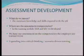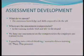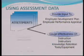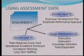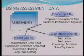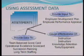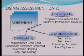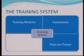The next thing we want to do is carry this out to critical thinking and scenario-driven training, which is if, then, else. So we can use assessments, which is the HR side of reaching out. We want to use assessments to provide input to employee development plans. We can gauge effectiveness of certain systems within the training program, like instruction, instructors, and knowledge retention. And then it provides data to our operational excellence scorecards, balanced scorecards, etc.